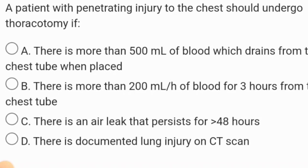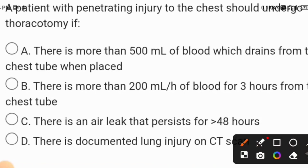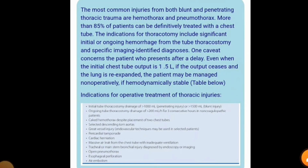If you want, you can pause this video and think about the answer. So what is the single best answer? Take 60 seconds. So the best answer here is there is more than 200 ml per hour of blood for 3 hours from the chest tube. Why is this the best answer?